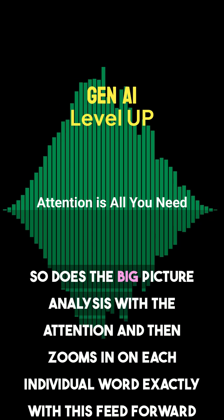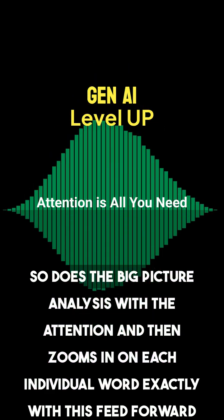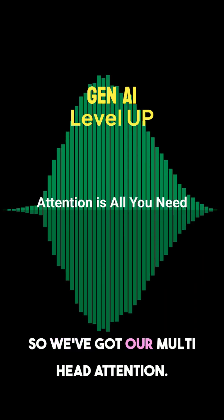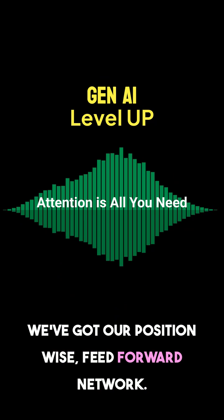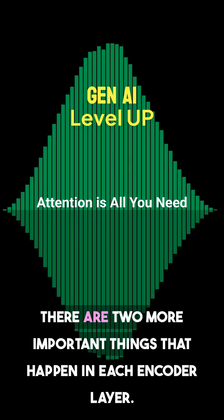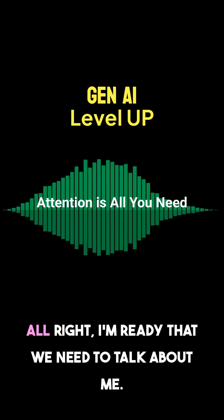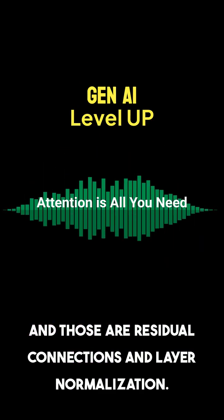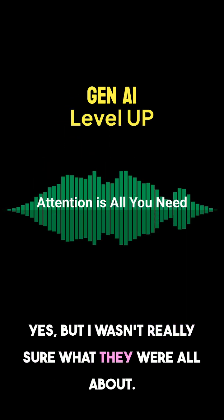So it does the big picture analysis with the attention, and then zooms in on each individual word with this feed-forward network. So we've got our multi-head attention and our position-wise feed-forward network. There are 2 more important things that happen in each encoder layer, and those are residual connections and layer normalization. I remember seeing those words in the paper, but I wasn't really sure what they were all about.